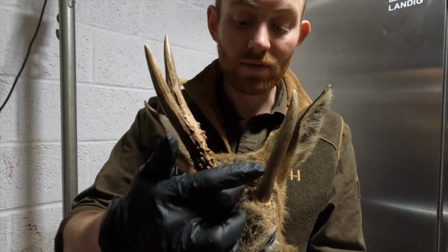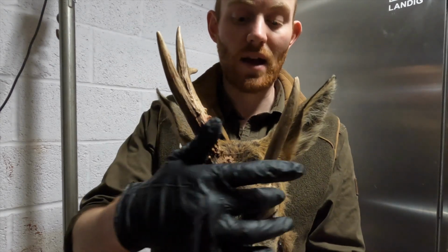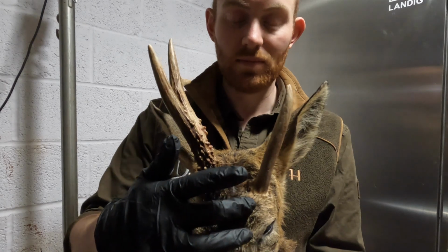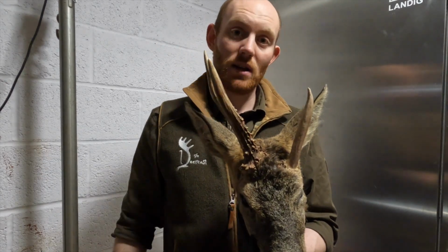So again, if anyone out there is more well versed or educated than us and can say whether this definitely is from him damaging this antler, coronet, pedicle, etc., then I'd be really interested to know. I'll quickly pop this back and then we'll get the carcass out of the chiller.